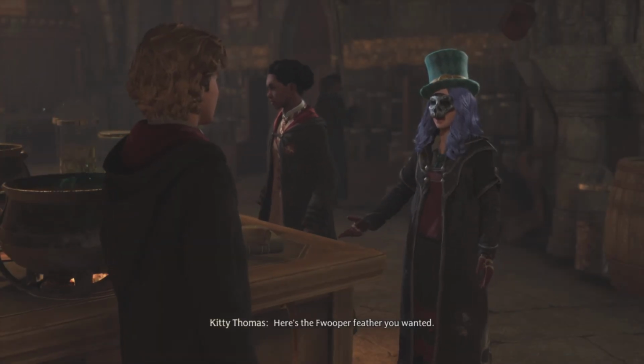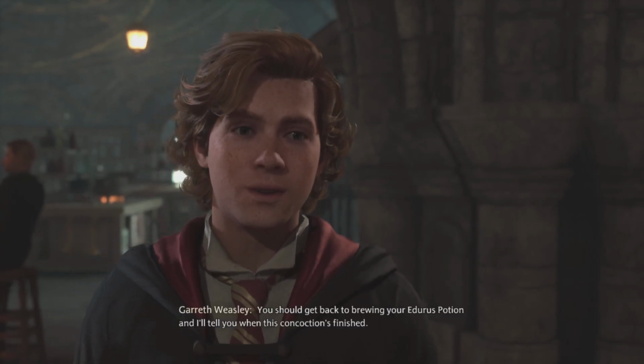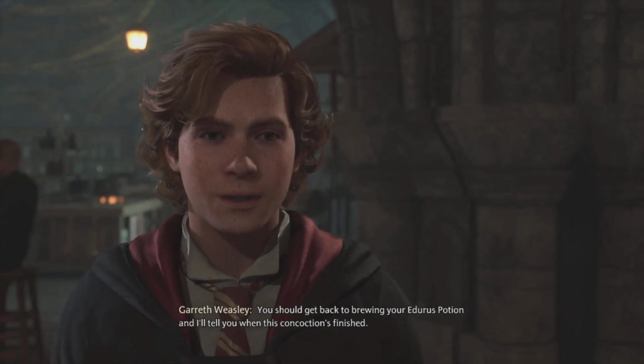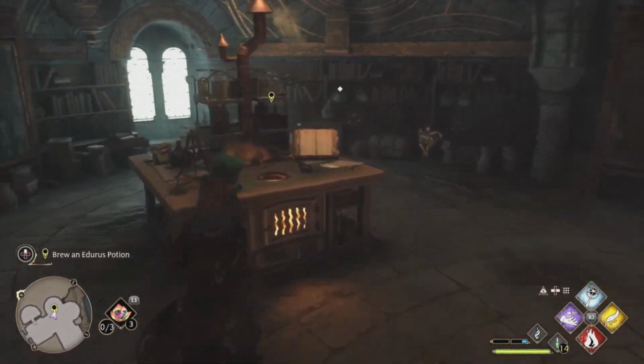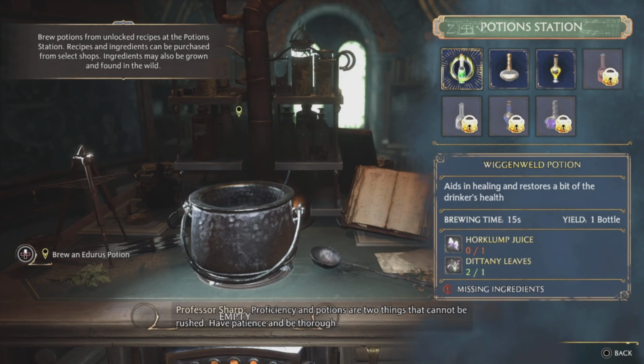Here's the Fwooper feather you wanted. Brilliant! Thank you! This is going to take a moment to brew. You should get back to brewing your Edurus potion, and I'll tell you when this concoction's finished. Proficiency in potions are two things that cannot be rushed. Have patience and be thorough.